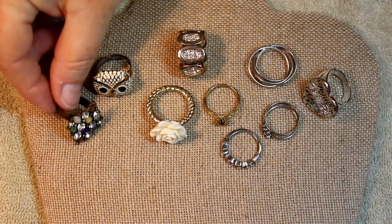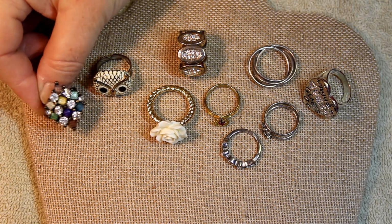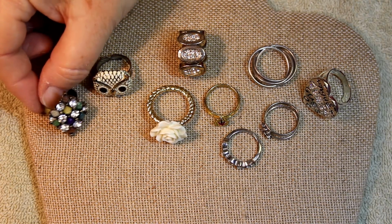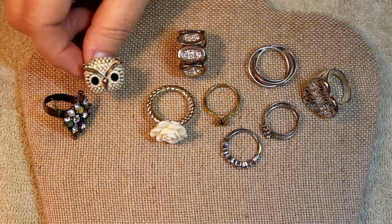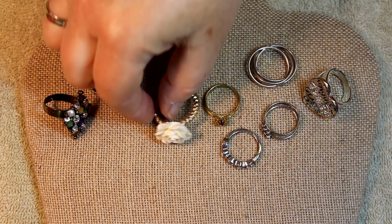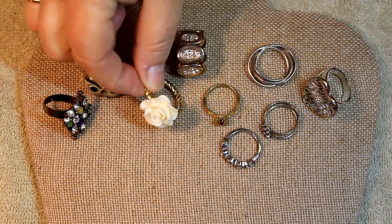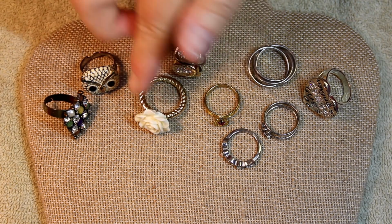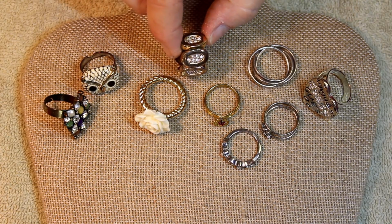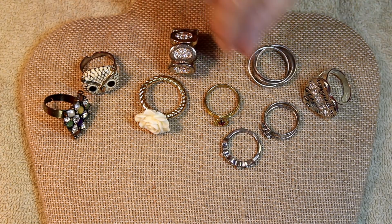And the rings, we had a few. This is a nice little multi-stone, all faux, obviously, and it's adjustable. Same thing with a cute little enameled owl. How cute is that little face? Nice little fashion ring with an acrylic rose. Little stretch with the hammered look, and then the cute little rhinestone stations.